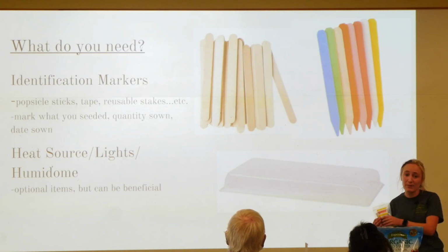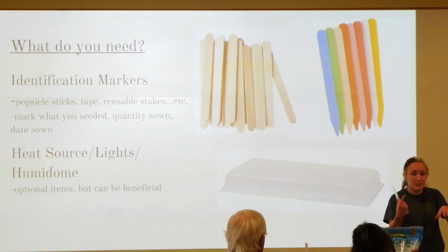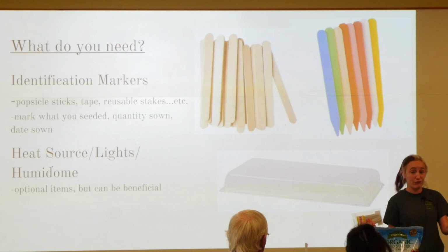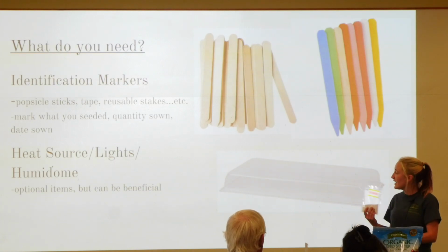Because if you don't mark how many, and if you planted 5, one comes up, but you didn't mark that you planted 5, you might not know that that didn't go very well. And then anything else you want in there.